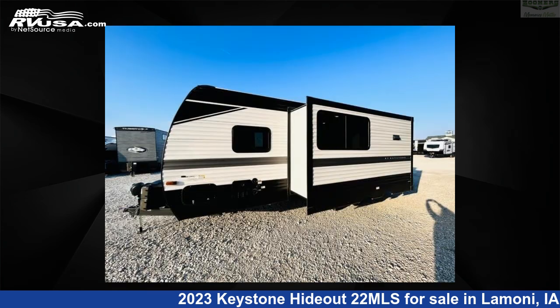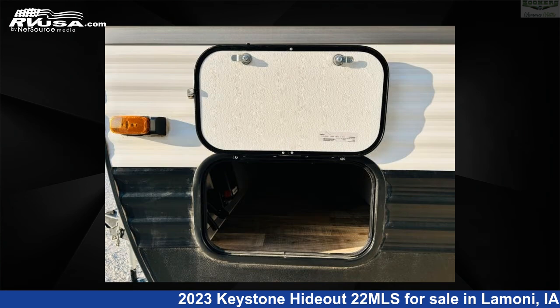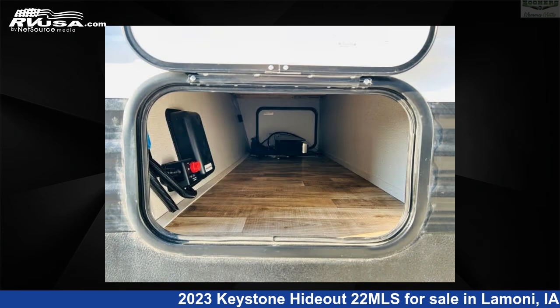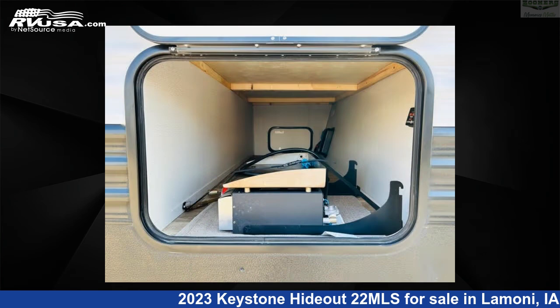This used Keystone is 26 feet 0 inches in length and features Albany interior, sleeps 5, slide-out, and 37 gallons fresh water capacity. The floor plan layout of this travel trailer features front bedroom.